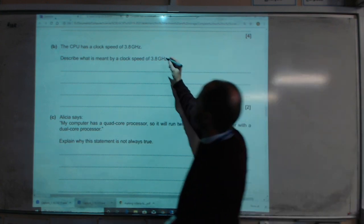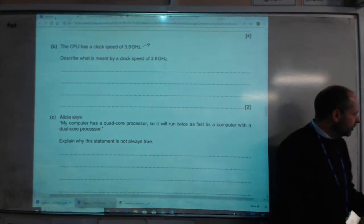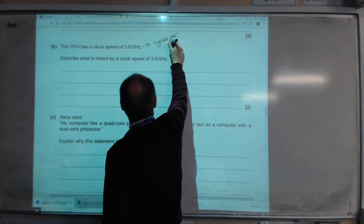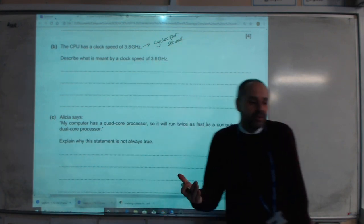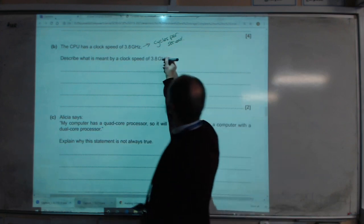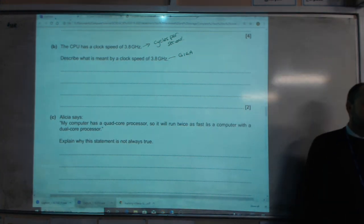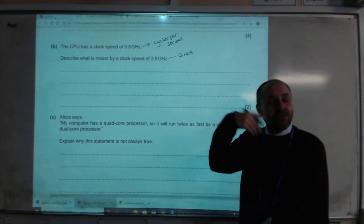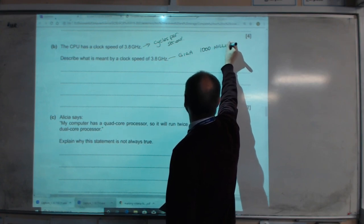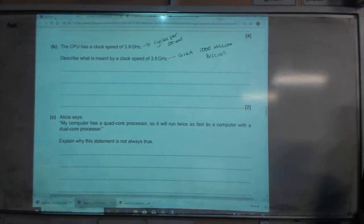Hertz. As soon as I see Hertz, I should be thinking physics. What is Hertz? Frequencies. Cycles, isn't it? Hertz is cycles per second. So I'm thinking, oh, hang on a minute, cycles per second. Yeah, it's frequency. How often something happens. When that's in Hertz, we measure it in seconds. What does the G mean? Giga. How many is giga, roughly? A billion. It's a billion, it's 1,000 million. Right, I'm not answering the question yet, I'm just picking the question apart.